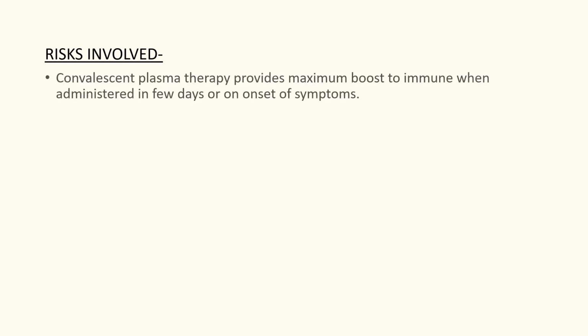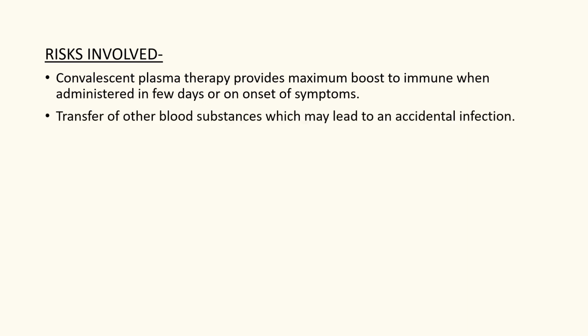Even though plasma therapy has shown positive results, there are some risks involved. First, convalescent plasma therapy provides maximum boost to immunity when administered within a few days of onset of symptoms. If therapy is not performed with utmost care and precision, it might lead to transfer of other blood substances, which may lead to an accidental infection. It might enhance the previous infection for some patients, leading to an emergency situation.